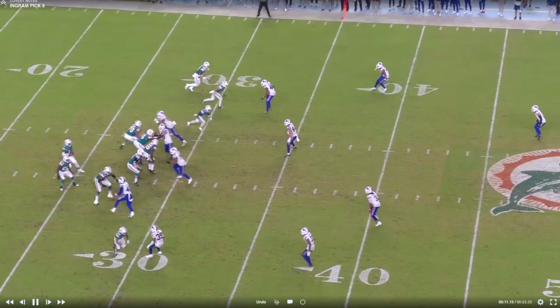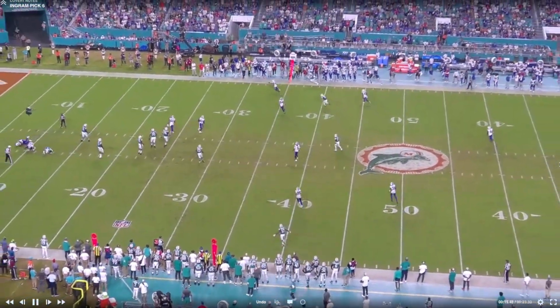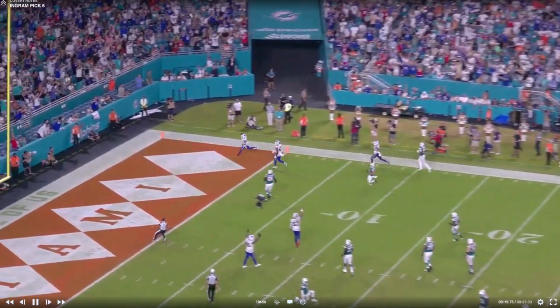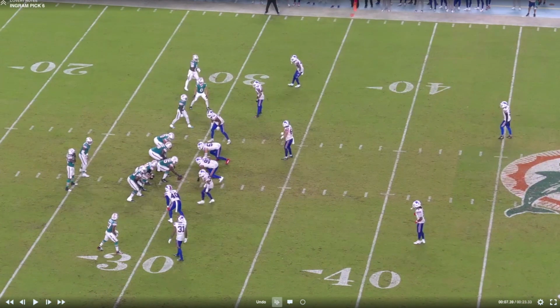They're literally just playing cover 3 with a slight overload along the defensive line. And that pressure obviously gets to Tua. Tua throws it up, and Ingram returns it for the pick 6. But as I said, this is simply cover 3. But the little details in this cover 3 look are really what make it.